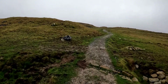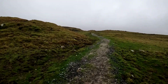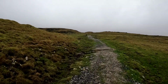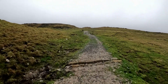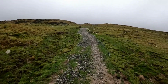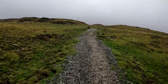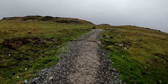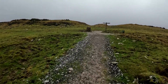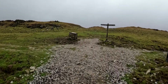Approaching the Souther Scales limestone pavement and potholes now. They lie just over the top of that hill, but you can see some of the limestone here just breaking through. One of the popular routes to Ingleborough continues straight over the horizon there. That's hopefully the way that I'll be descending in a few hours' time. But you see the signpost. The route for today heads towards Clapham, which means we turn left.